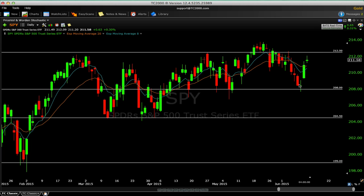Of course, now we are back to the top end of this range. While this rally is certainly impressive over the past 2 days, technically it hasn't changed a whole lot in the bigger picture. We really need to see this 212.50 level or so get taken out, with a close above there to confirm potentially a breakout, this time maybe for real, unlike this time right here back in mid-May. So that's where we are right now.